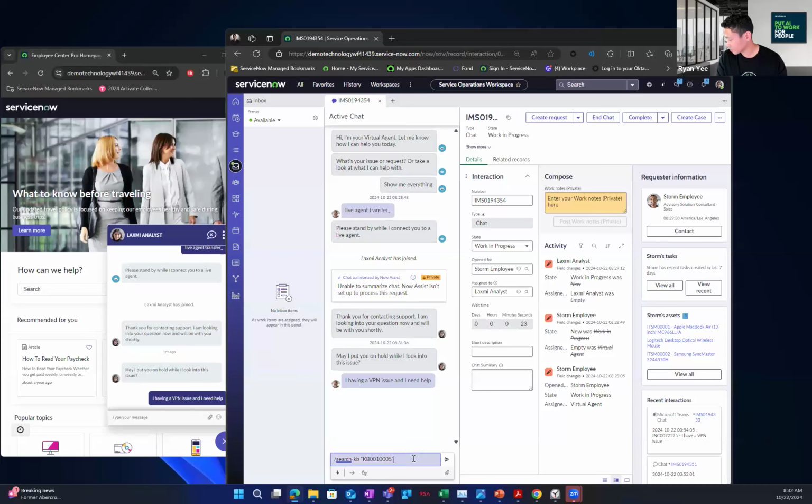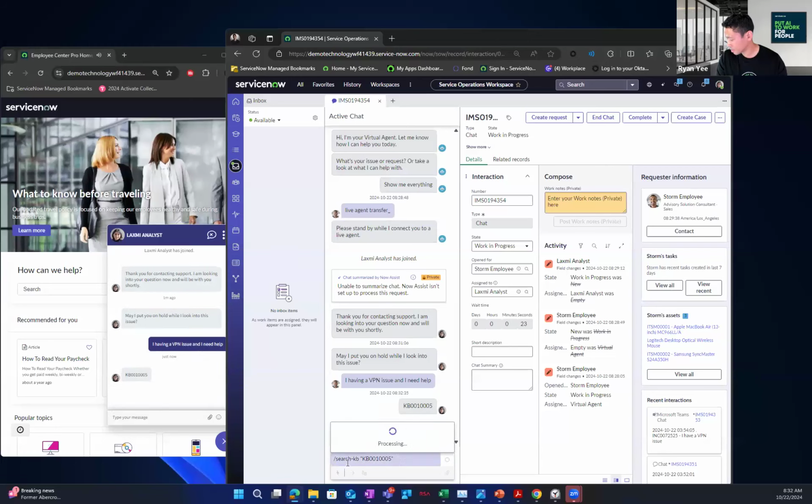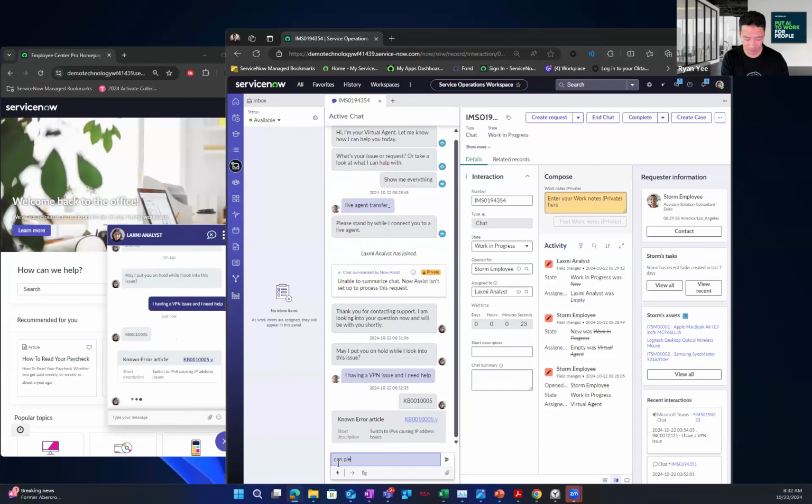So with that, I have another quick action where I can simply send the employee a knowledge article directly from that interface, right? As it sends it, I'll just say, can you please try these steps? All right.